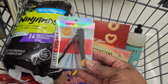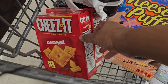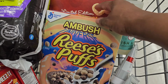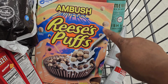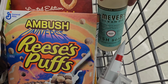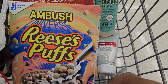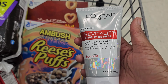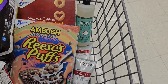Okay, so $4.50, this is what you should have in your cart. This was on sale, was $2.99. The Ninjas was $1.99. These were buy one, get one free. These are $1.99 each, General Mills cereal. And then you get $1 off coupon from Walgreens, and then $1 coupon from Ibotta. These were $1.99 or $1.50. That was a can. And this, if you buy one at $6.79, you get a coupon for $5 off, making them $1.79. So let's go pay for our clearance.